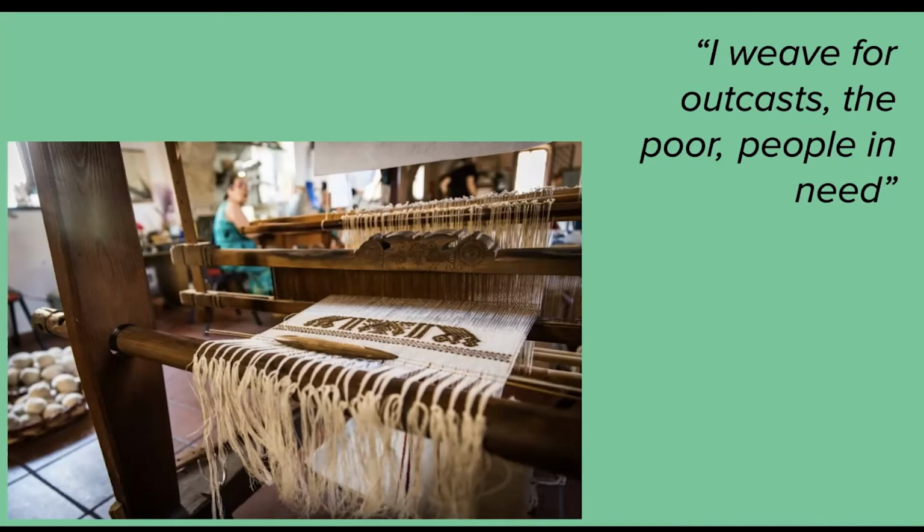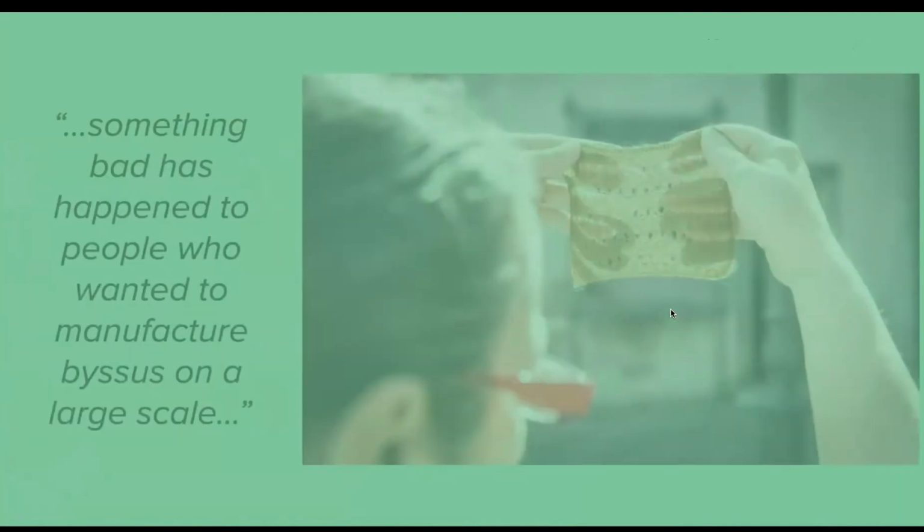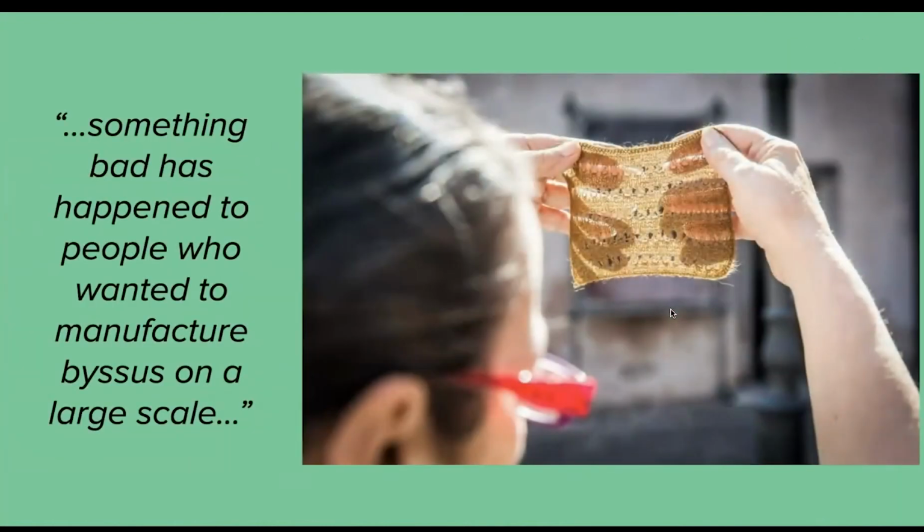Who wants to learn? She does teach classes on the side, but I don't know if it's specifically for business, but I know she's been weaving for her whole life. Another quote she has, part of it is something bad has happened to people who wanted to manufacture business on a large scale.